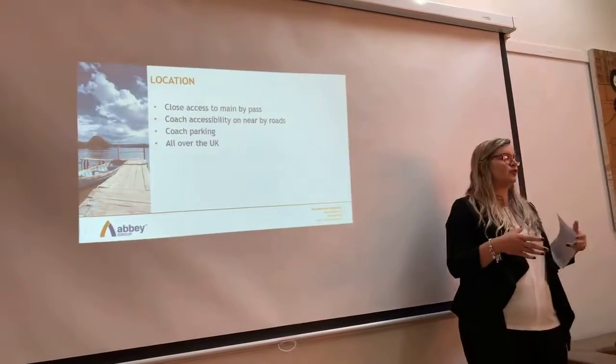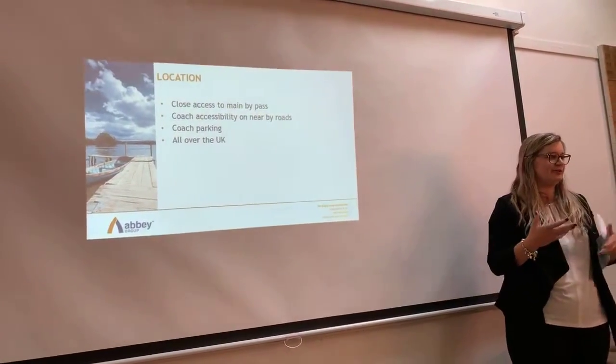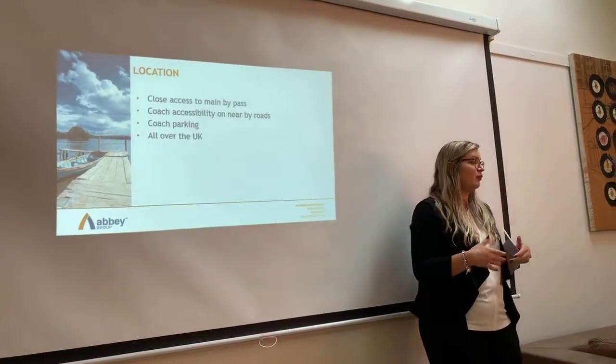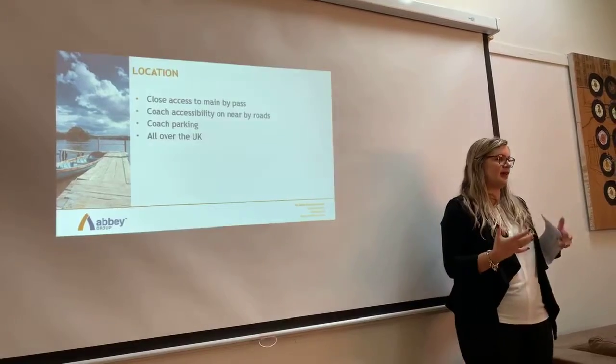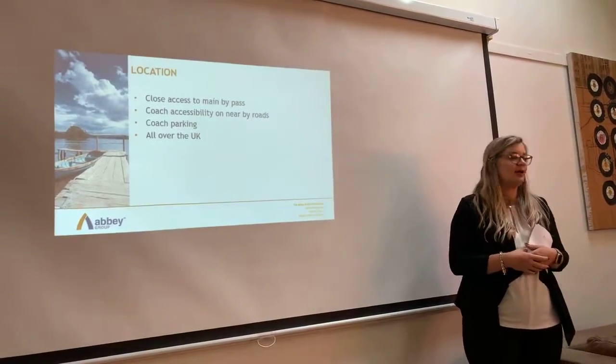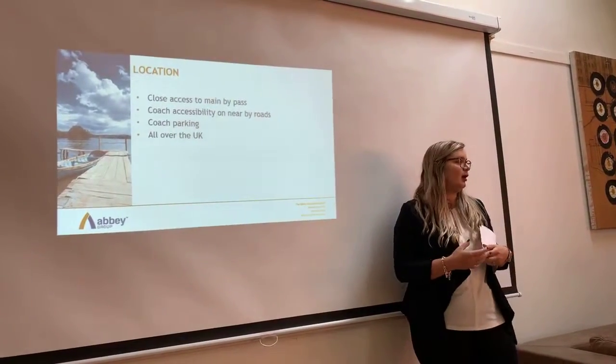Sometimes it's very difficult for a large coach to access some roads. They're very narrow. They have low bridges nearby, so a coach can't go through. So those things can affect bookings coming in really. But yeah, as I said, it can be anywhere.